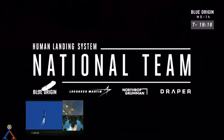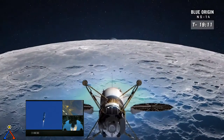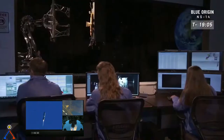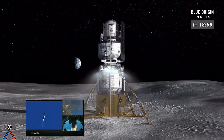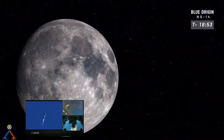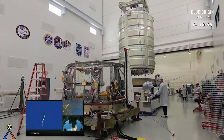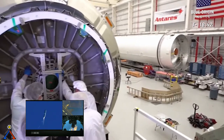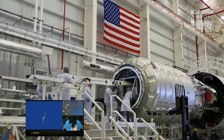The national team is the kind of outstanding leadership, outstanding experience that I like to work with. Blue Origin itself brings innovation and modern thinking to the table. Lockheed Martin and Northrop Grumman and Draper all bring an extraordinary experience, not only from Apollo, but before Apollo into the present. We've been developing the BE-7 for several years. Cygnus has been flying resupply missions to the space station. Orion has been in development for a long time. And so these technology demonstrations that have been developed in the context of those programs have already been underway.